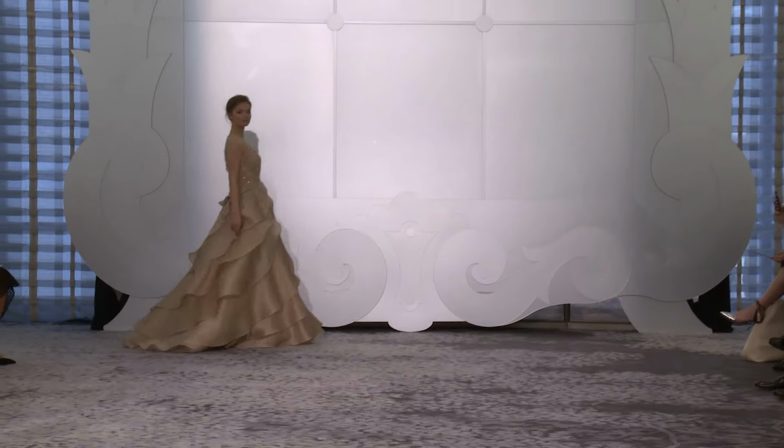Oh my God, it was so beautiful. I love the fabric she used, everything was just, and the nude one at the end, oh my God, it was so amazing.